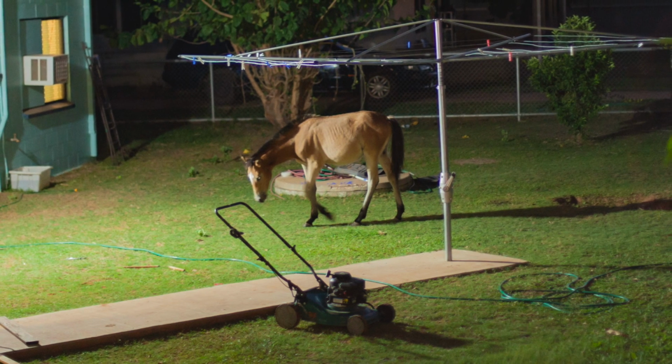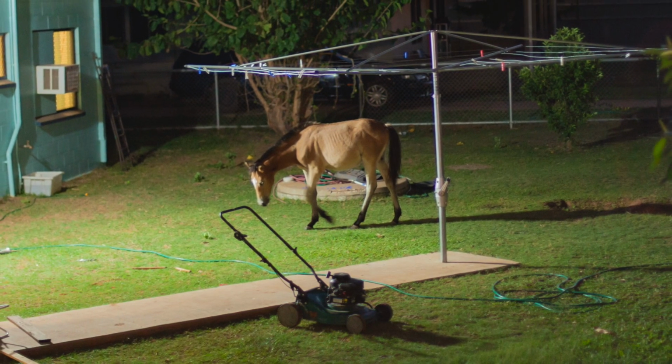I just thought it was a really good way to keep your lawn well kept. Having a horse and the lawnmower, at least you'll have amazing grass in your backyard. I guess someone's backyard is always their big thing in Australia, having your own property, your own lawn.